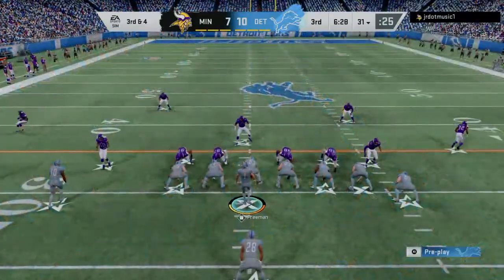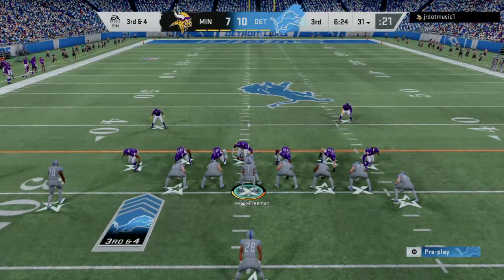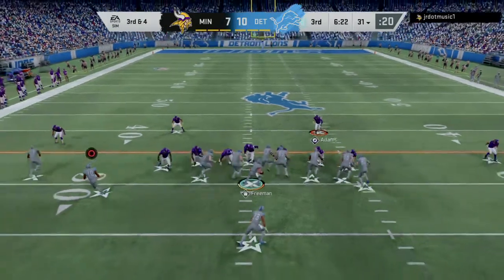Here we go. 60 outlaw. 53 is mine. Hey, D-line, let's get in there. Let's get in there, huh? Big River.